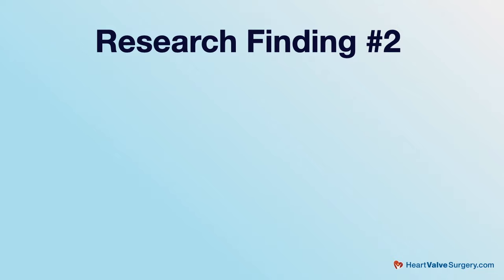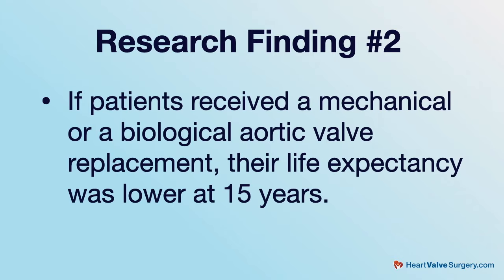In contrast, if patients had a mechanical or a biological aortic valve replacement, their life expectancy was not quite the same. Survival was slightly lower at 15 years than it was with the ROS procedure. Again, highlighting the importance of having a living valve in that aortic position.